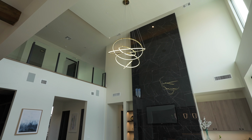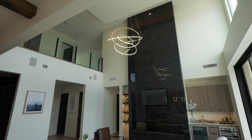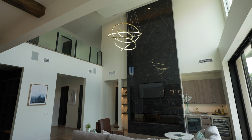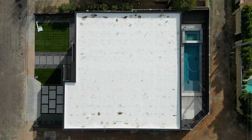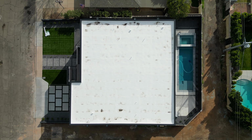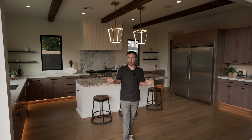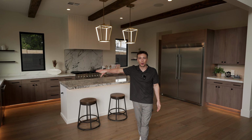22-foot ceilings here in your great room, some awesome lighting. You have an electric fireplace, huge sliding pocket door out into your backyard where you have a pretty good sized pool and spa, which is impressive considering this entire lot is only 6,400 square feet. I think they utilized the space amazing. You even have a little patio area and a built-in barbecue.